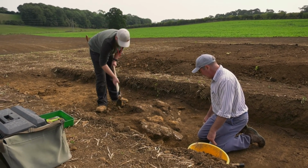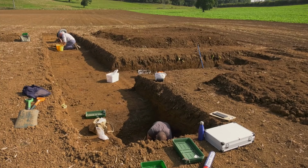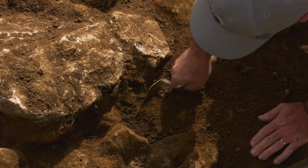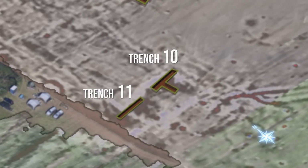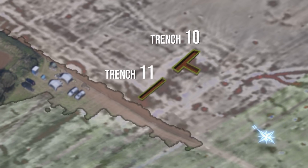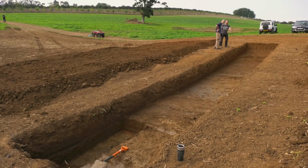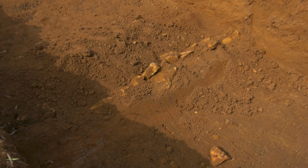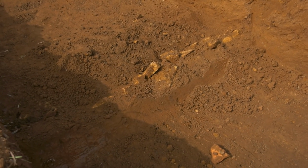Martin Fines has joined Theo to investigate a line of stones which appear to be protecting the building from the ponds and correspond to the curving feature on the geophys. And just next door, in Trench 11, the first signs of a causeway and another pond are beginning to emerge along with a thin wall.